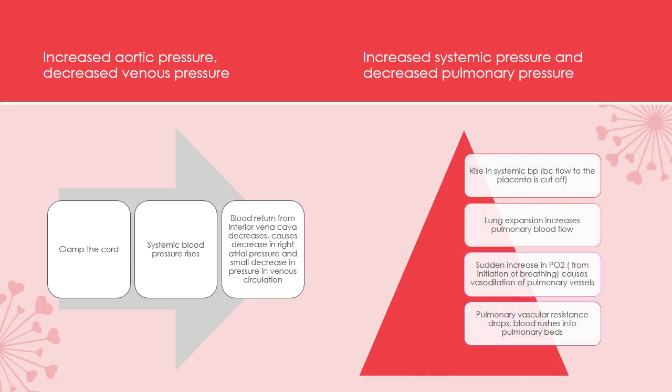Now we're going to talk a little bit about the increase in systemic pressure and a decrease in pulmonary pressure. With a rise in the systemic blood pressure, the lung expansion increases pulmonary blood flow, and then there's a sudden increase in PO2 that causes the vasodilation of pulmonary vessels, and this is from the initiation of breathing. Of course, it leads to the pulmonary vascular resistance dropping, and then the blood rushes into the pulmonary beds.